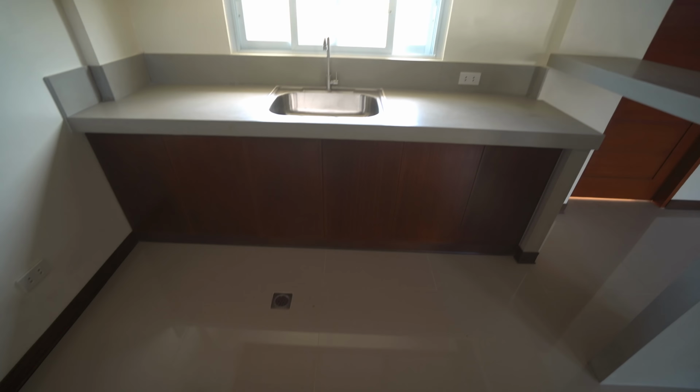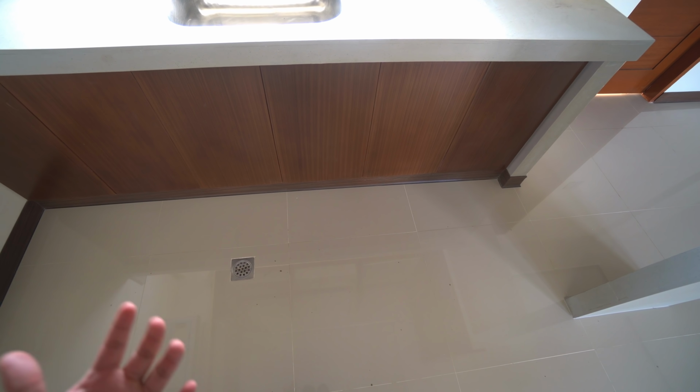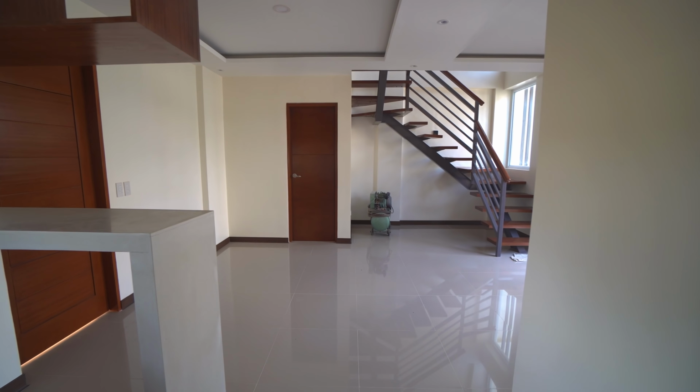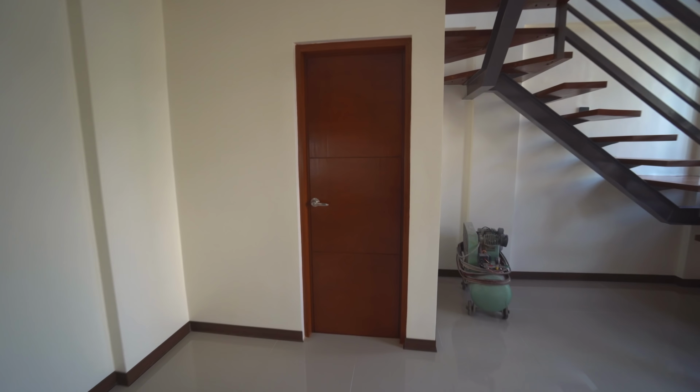And meron ka din ditong drainage para, syempre pag nagluluto ka, tapos naghuhugas ka, pwedeng matapon yung mga tubig. Kaya para hindi magbaha siya dito. Yan. So, silipin natin yung bathroom dito sa ground floor.